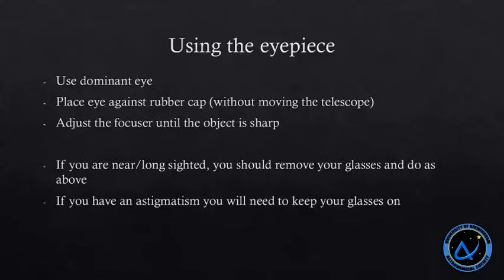See everyone winking away. So yeah, there's a way of finding out which eye is your dominant eye. It's probably your right side, but it might not be. So you take your dominant eye and you place it against the rubber cap of the eyepiece. All of the eyepieces have a little bit of rubber around the top of them. So you put your eye up against that and look through.